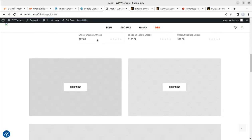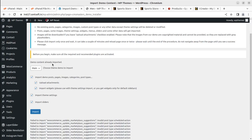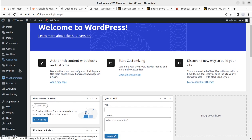Now we have completed the import installation process, and this is the time when we can overview what features are available in this installation, what we can actually do in the admin panel, and how we can customize our website. I'll show you the new tabs only. Mail Poet is for mail subscription. Cookies is just for handling the cookies information. I'm not going to show all these things, because I'll only show you the important things.